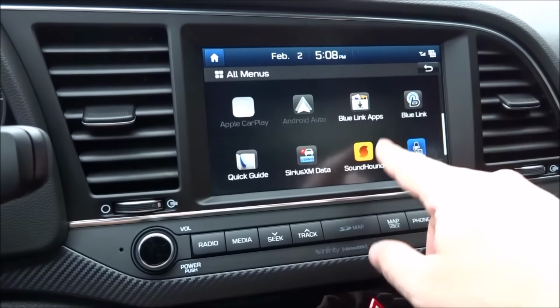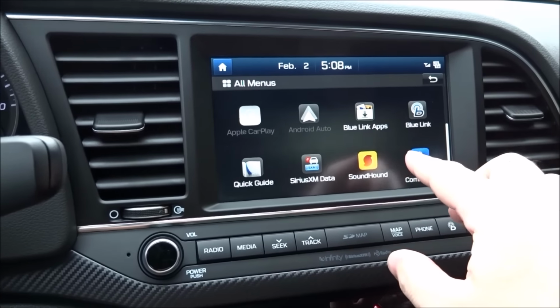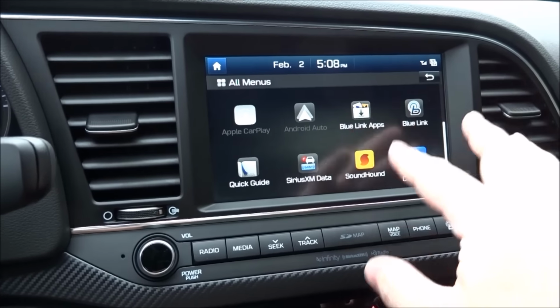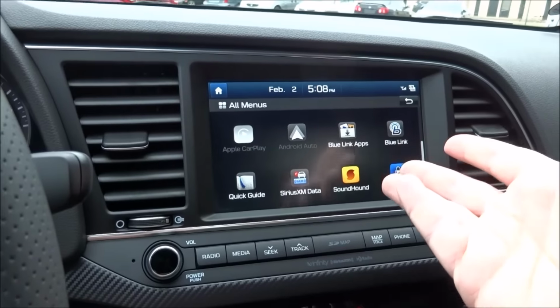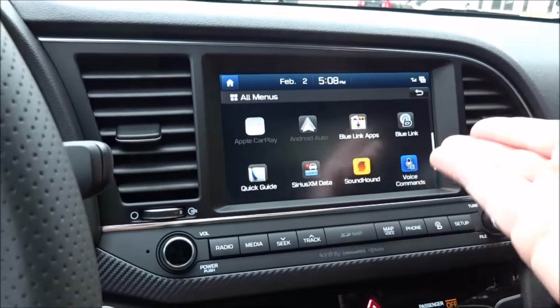But also, if you have this car connected to a LTE or 4G Wi-Fi service anywhere, you can access this little feature, which is one of my favorites, which is the SoundHound option. So let's say you hear a song on the radio, you like what it sounds like, or you like something about it, but the radio is not telling you what song it is.